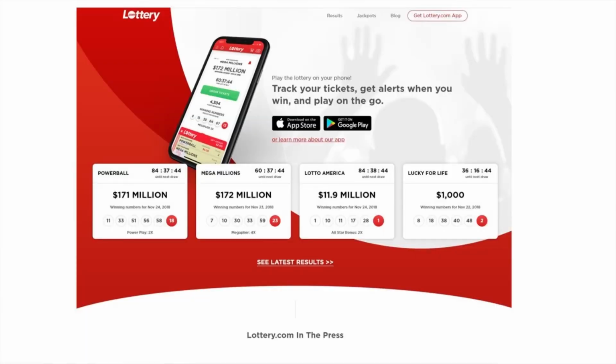But on a positive note, Lottery.com reported its third quarter results last month and showed both increased revenues and a turn to profitability. The top line came in at $32.2 million, up from $1.6 million in the year-ago quarter, while net income switched from a $1.2 million loss to an $11.2 million profit.